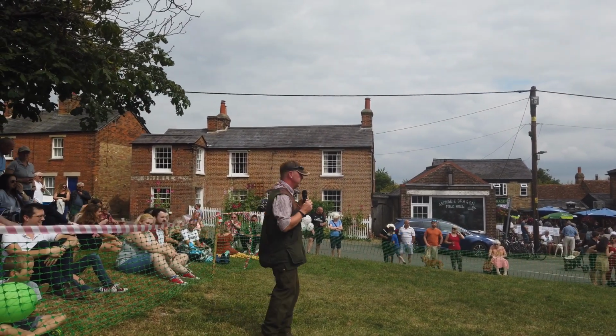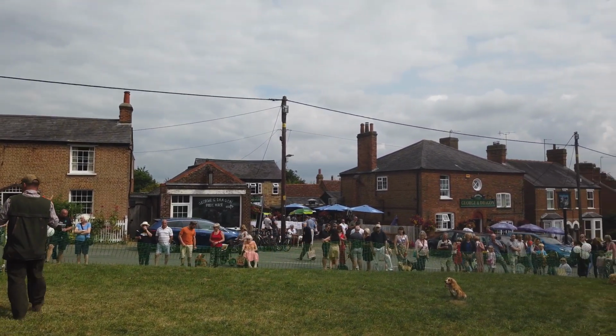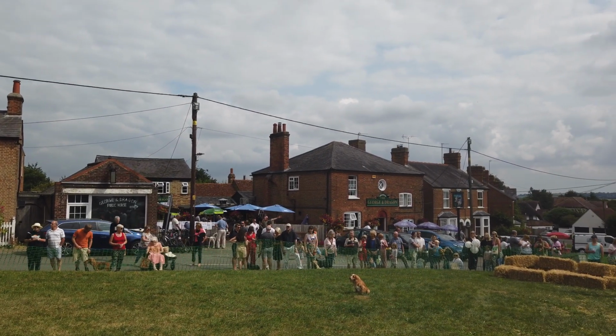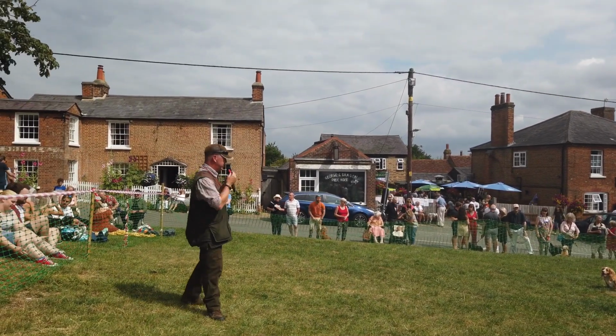Be a Gundog. Now he's got to trust me. We've dropped that ball into those bags. He's already been in the bag. Right now, there is something. This is how you build up their confidence.